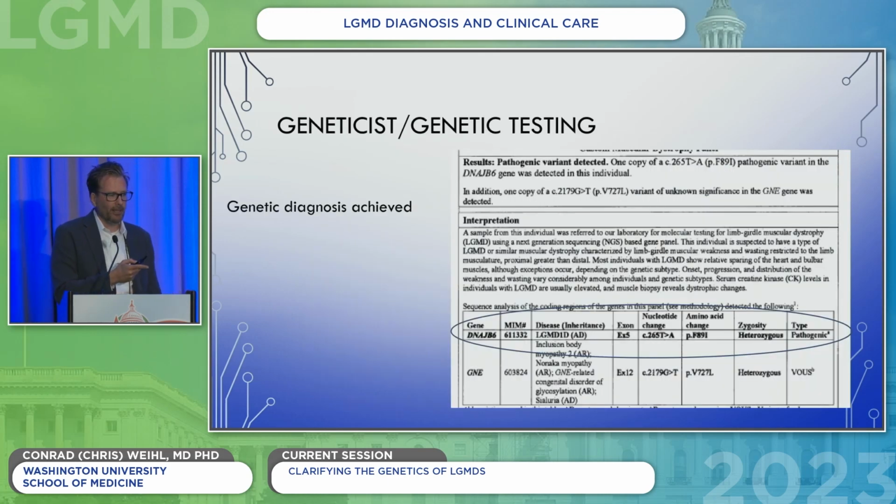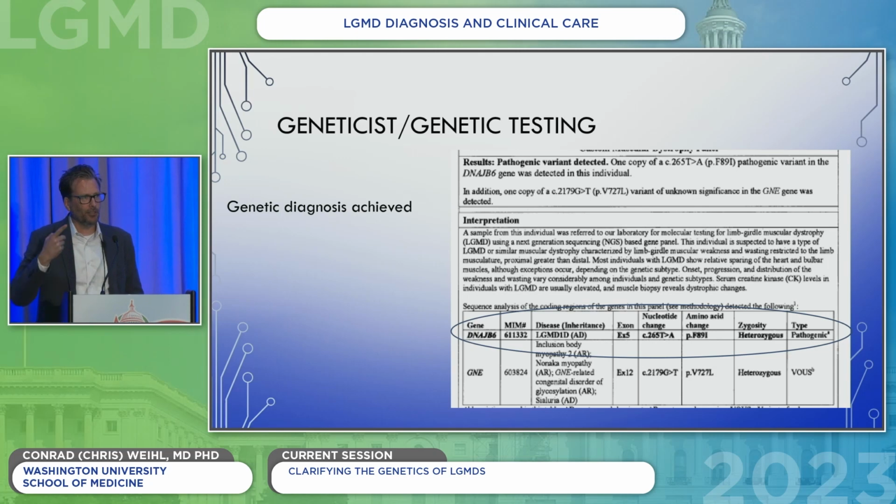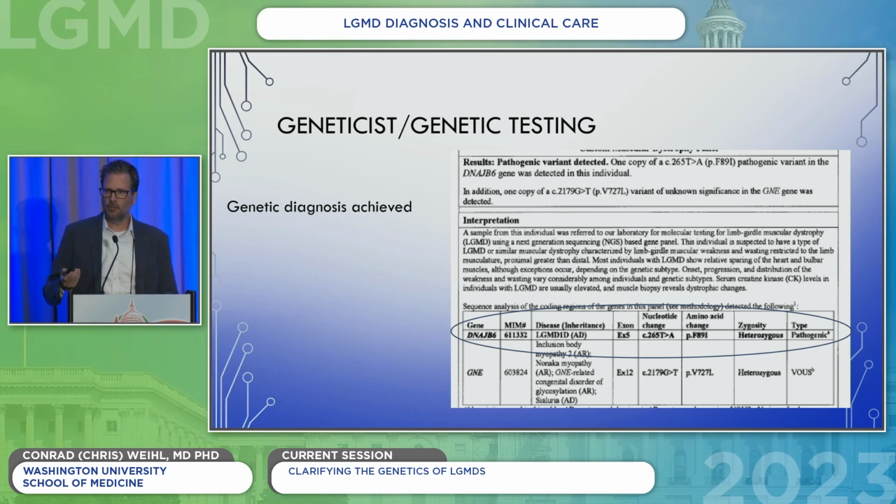This is an example of a patient that came to me with a genetic test result. It's a mutation in DNAJB6. DNAJB6 causes an autosomal dominant limb-girdle muscular dystrophy, so you just need one mutation. And really, this was a slam dunk. They'd already diagnosed the patient.